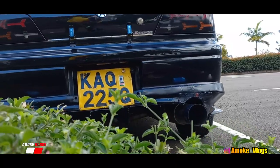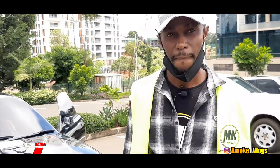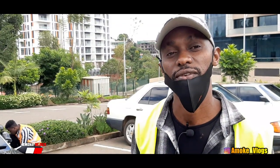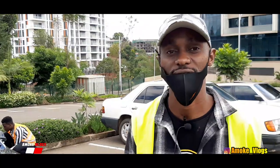The car is a 1996 Toyota Levin. I've had it for around 10 years now, and it's my daily driven car. On this day, I've come for the final 2021 Sunset GT. I'm actually showcasing my Levin in the category of sport cars, with a few modifications on the body.